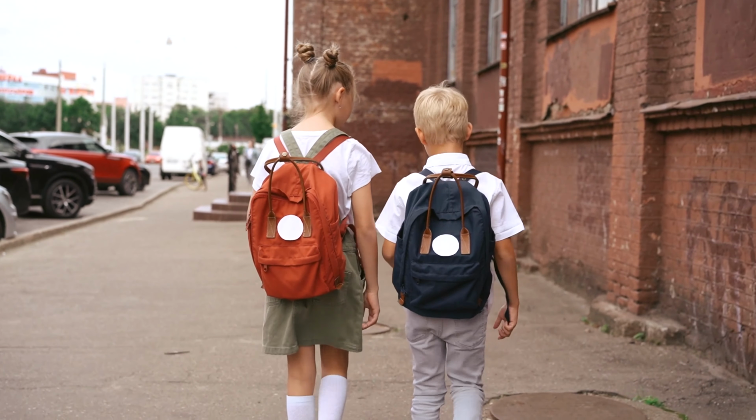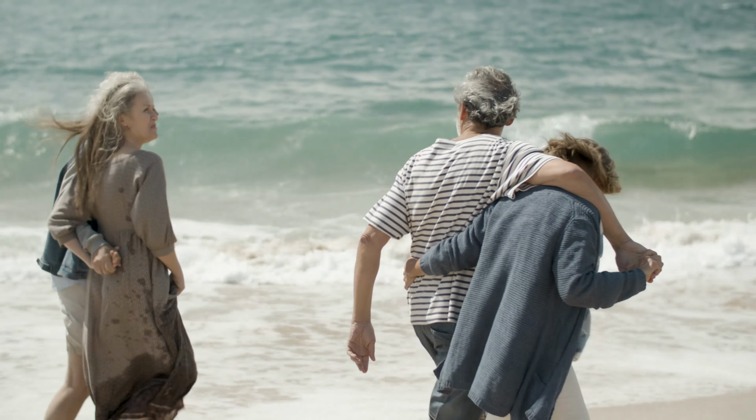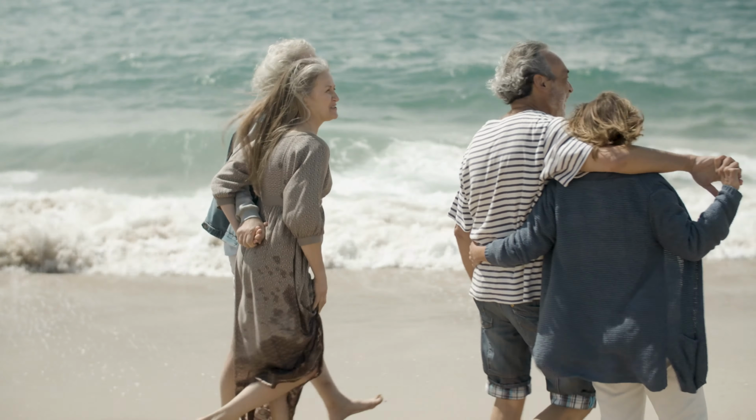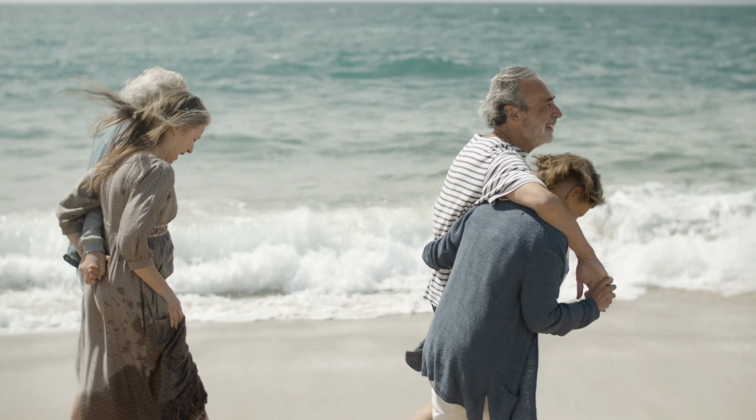Number three, walk during your lunch breaks. Instead of sitting at your desk during lunch breaks, take a 20 to 30 minute walk outside. This can help clear your mind and improve productivity. Number four, walk after dinner. After dinner, you can take a leisurely walk around your neighborhood. This can help aid digestion and improve your sleep quality.